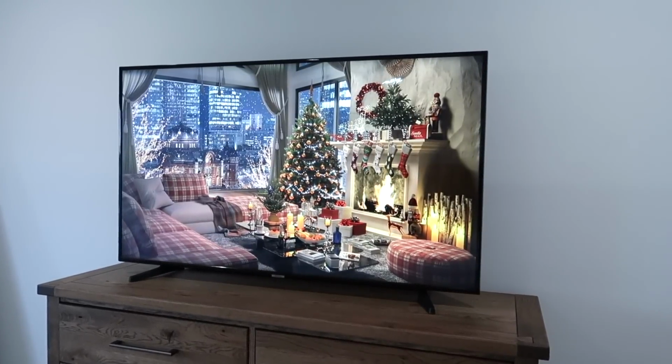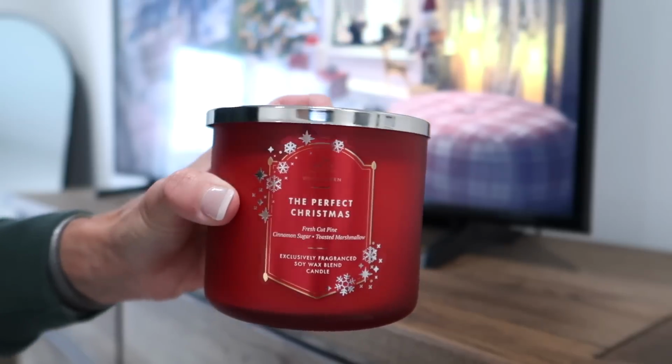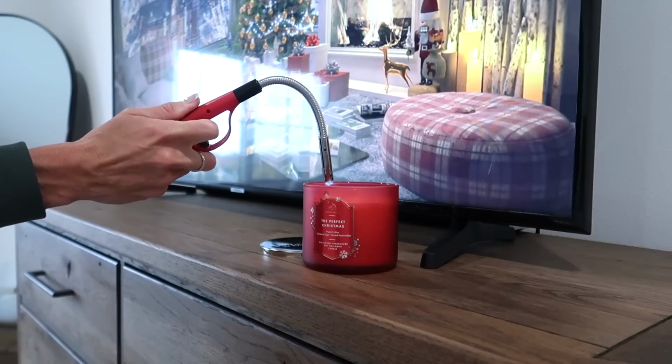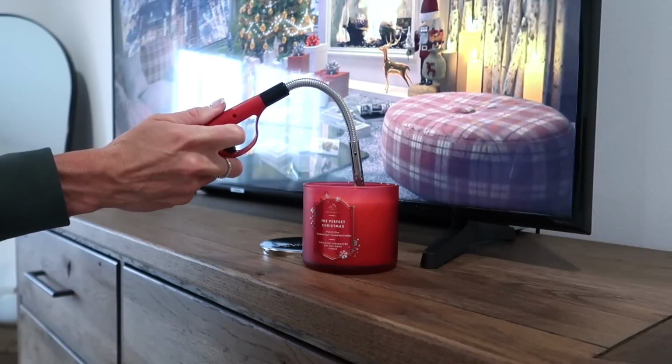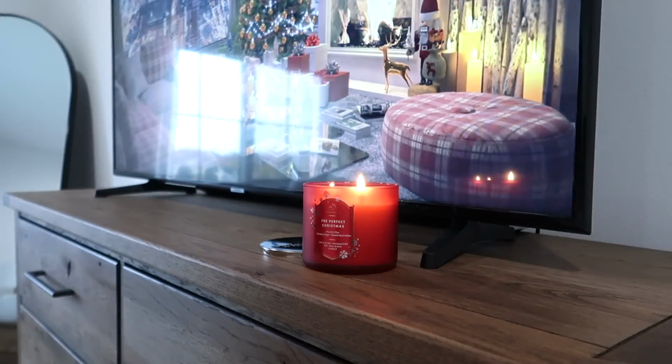So to get started, I'm just setting the mood in the room. I have some Christmas music playing off of YouTube, and then I'm going to light a candle. So we have the music, we have the smells, and then I'm going to set up a Christmas tree.